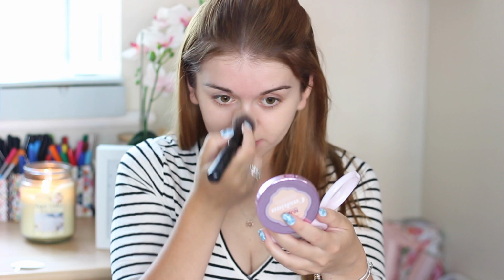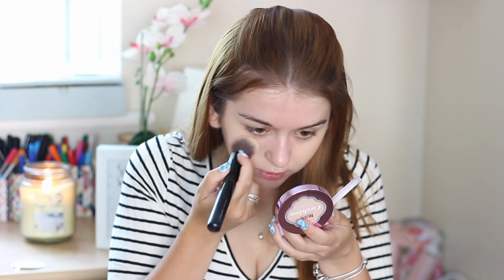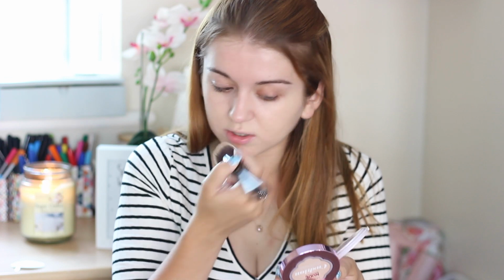So I don't know how well a brush is going to work because it is like a weird texture. I'm going to use the Sephora Mineral Powder 45 brush. Just kind of dab it in. Oh my god, this is so weird because it's so wet. So far I am really liking this, especially for summer. I just think for summer it'd be so good, because you literally can't even see it on your skin and it looks so much like skin.